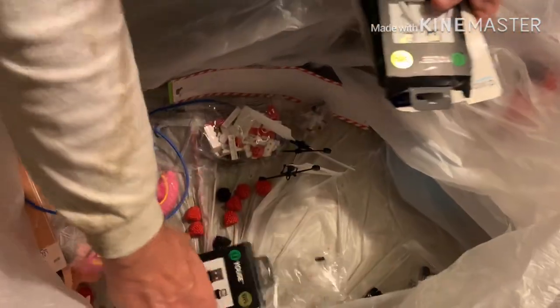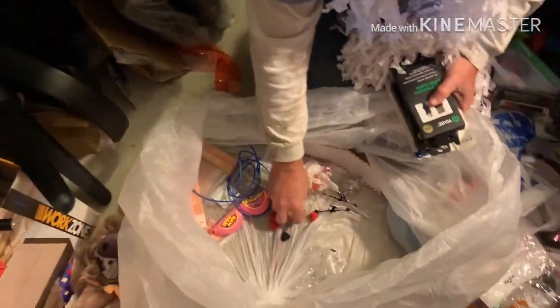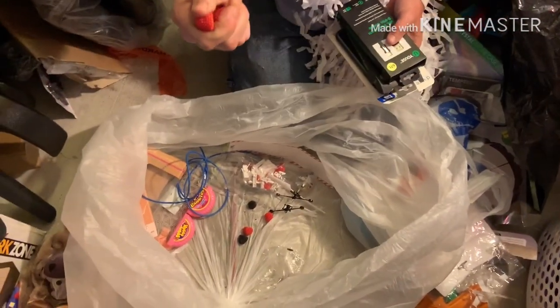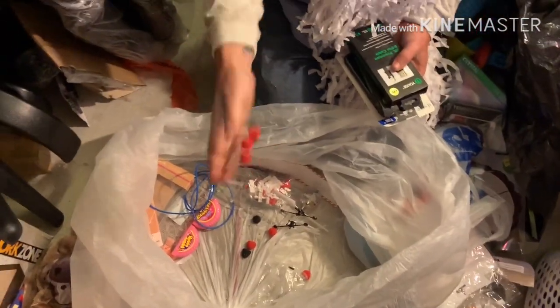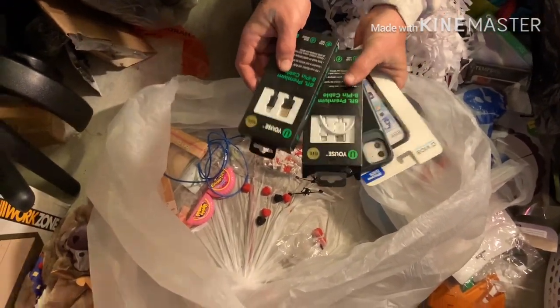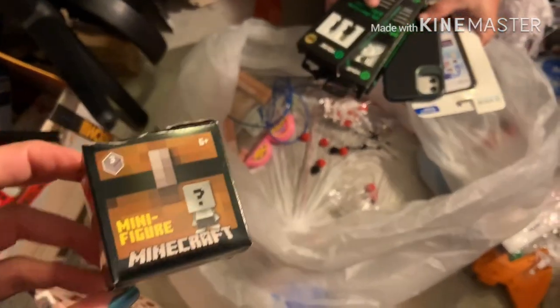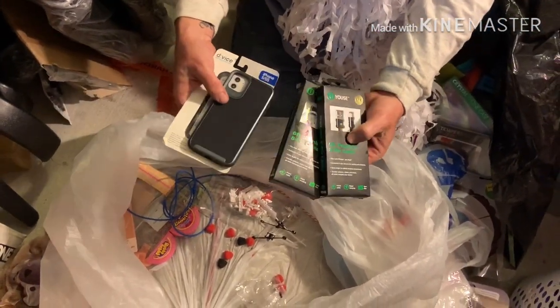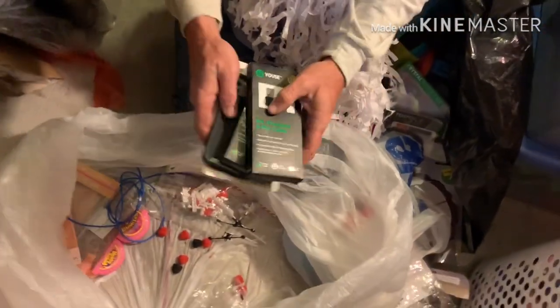Got a couple. Folks, these little candies are one of my favorites. I wish I had some. All right, so we got us two chargers, iPhone chargers. Minecraft, não sei o que tem aqui dentro. Oh, I'm upside down. Sorry, folks. Two iPhone chargers and two random phone cases.